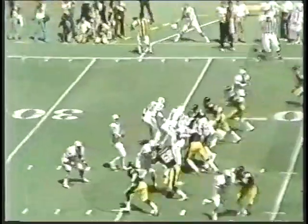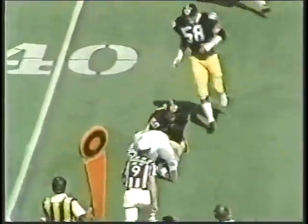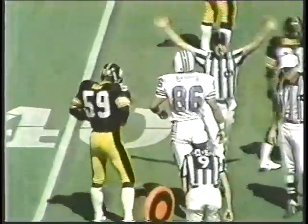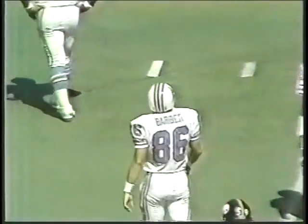And Houston has yet to get a first down, Dick. Blitz, and a nice throw by Stabler, wrapped up immediately. Mike Barber, the tight end, out at about the 42. That's going to be very close to a first down. I believe they'll measure. Jack Ham made the tackle, 59 in the black of the Steelers.